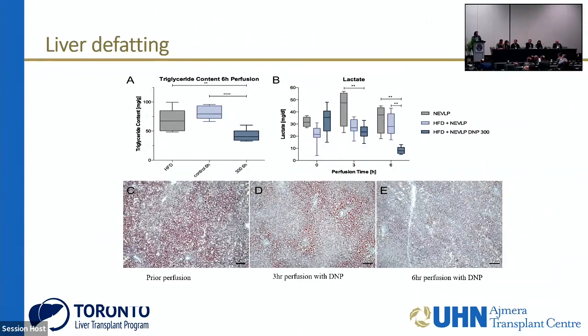One of the approaches, and as we know, given the rates of steatosis and the general morbidity of the patient population that are potentially donors, we're seeing more and more steatotic grafts. Many of these are discarded because of fat content that is too high. So one strategy in ex vivo perfusion is to consider liver defatting.